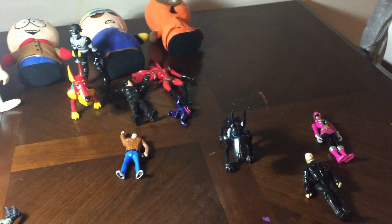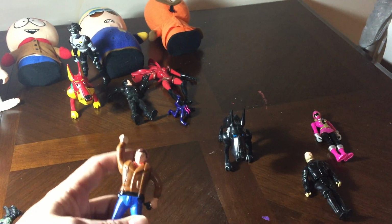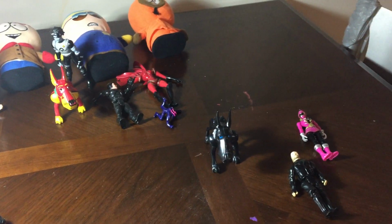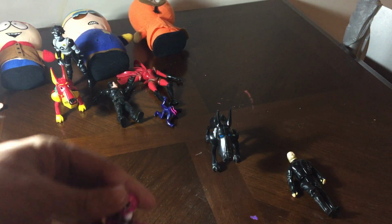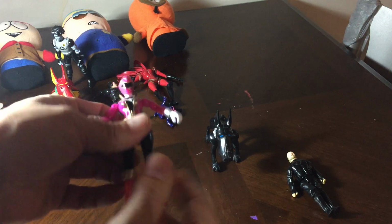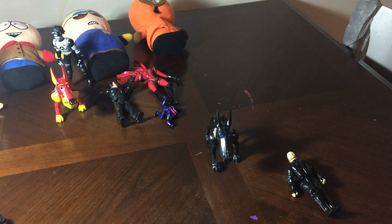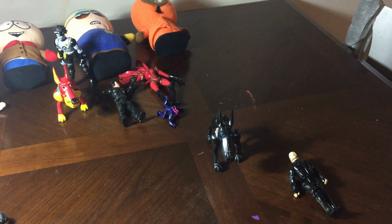Last things, got a Spider-Man. The Spidey Sense Spider-Man who transforms. Kind of crap. And then this stuff is getting towards the end. A Power Ranger, Pink Ranger. She's actually pretty cool. Tons of articulation on her. Legs, arms. Waist doesn't move, but I like that figure. I am a sucker for Power Rangers.